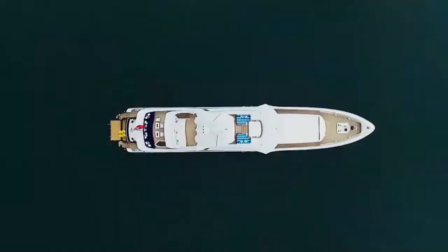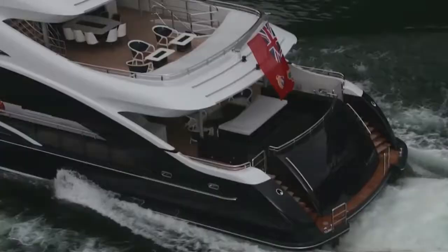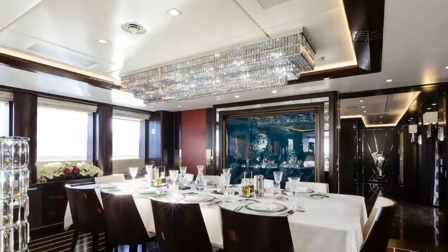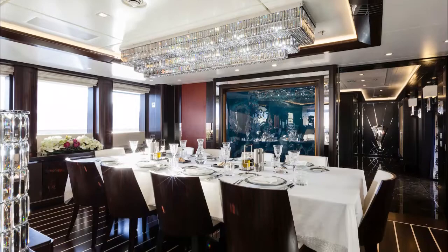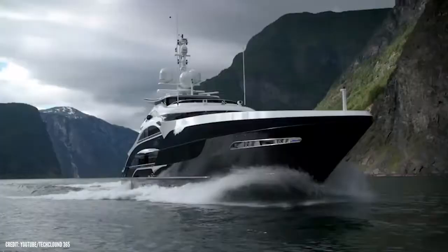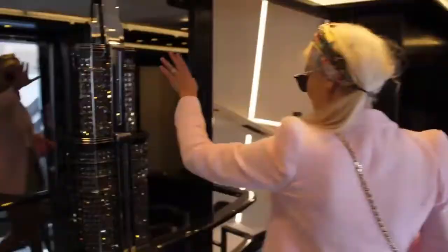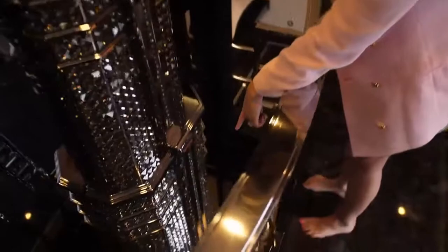Most details in the yacht are custom made and they're all exquisite. Even the lights on the top of the cabinet and the crystal chandelier above the dining table. Almost everything, especially the furniture, is custom made. If you keep walking around this deck, you will see another chandelier that goes down to 2 different floors. This chandelier alone is estimated to cost around 2,000 euros.